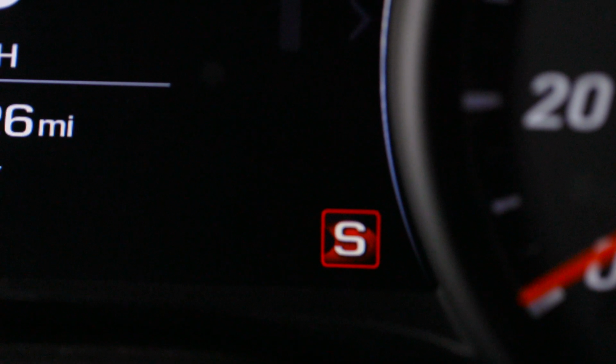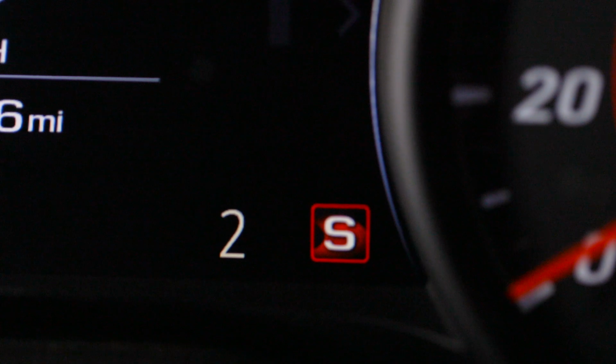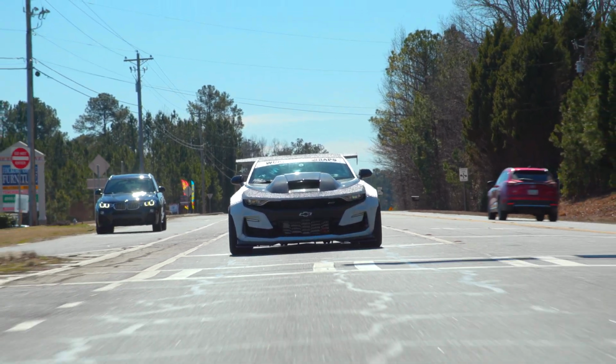Even for a guy like me who drives manual cars constantly, if I for some reason don't remember what gear I'm in, it does tell me. Speaking of that, it's manual. It is a stick shift. It is a 6-speed. It's quite a lot of fun. Are you super happy that this is our first car that you get to have a manual?